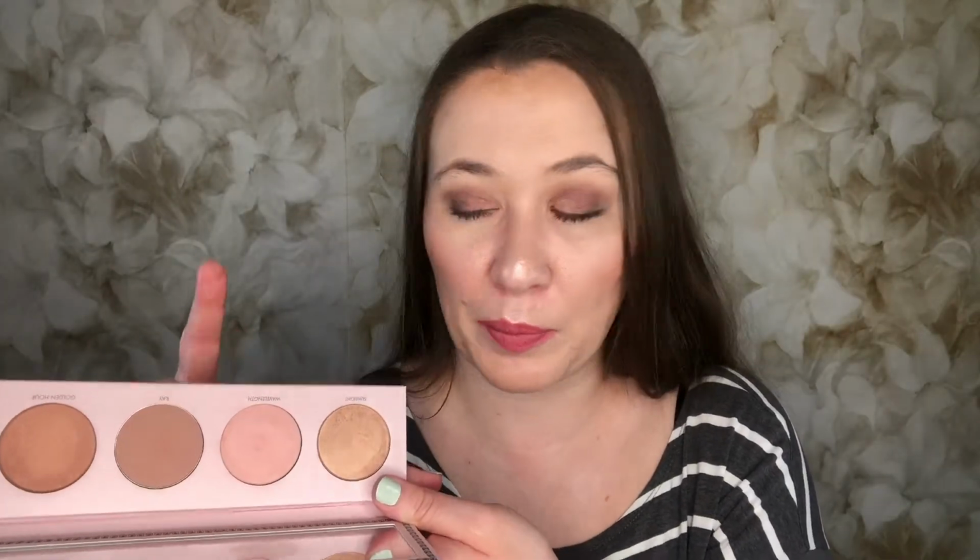It's not a shade that I really like. I really like these two in the middle. This one is kind of a glowy blush too, but this one is just a really pretty, nice, neutral type blush. And I do like this shade. It is a little too dark for me though, for my skin tone as it is. So this one is a pretty good palette. I like the formula. I just don't know if the colors are perfect for me.